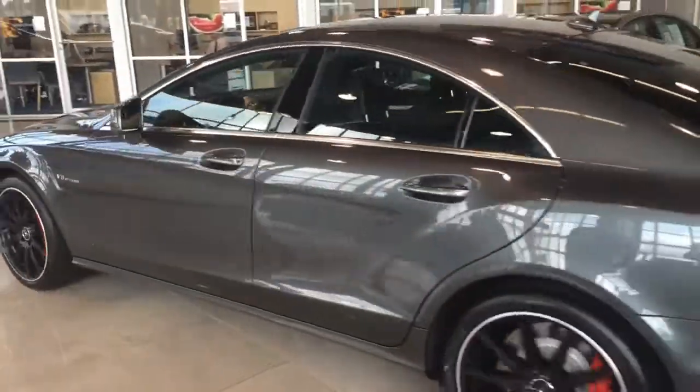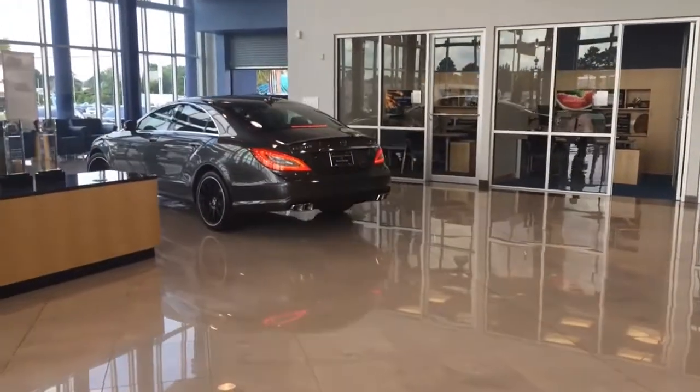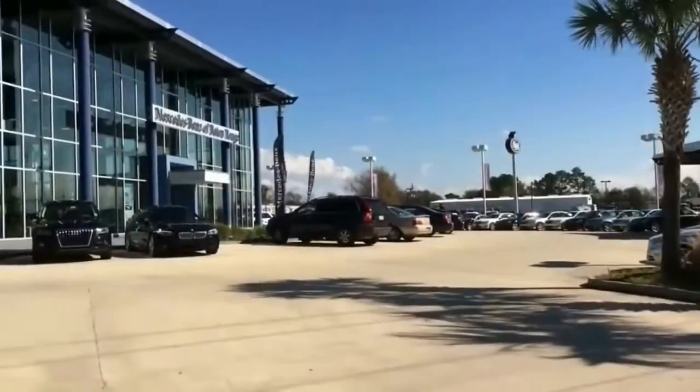Regular ones, not the AMG. It still sounds like that. Hey guys, I have here today the very special and unique 2014 CLS63 AMG S model 4Matic Coupe.